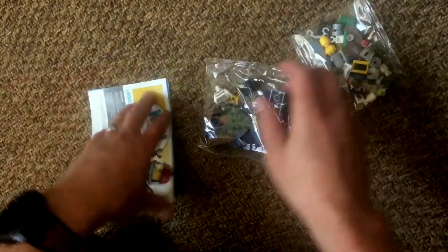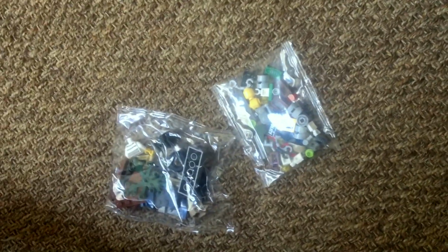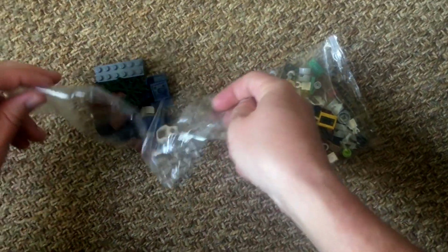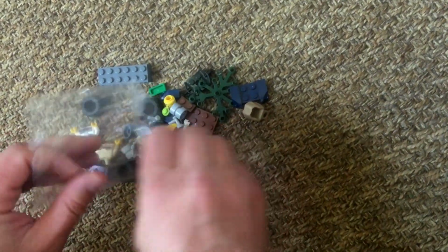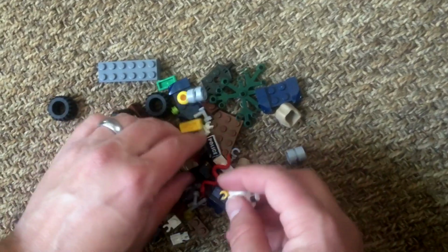Okay, so the bags are here. I mean, it's brand new. It just had been ripped open. That was all. So we're gonna go ahead and get this going. Super small set. This should only take just a couple minutes to put together. But unique nonetheless. So put together the burglar first, I think.